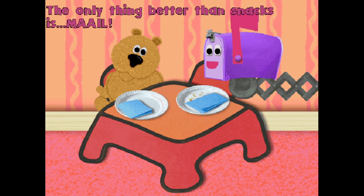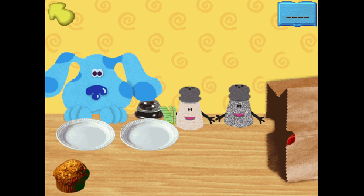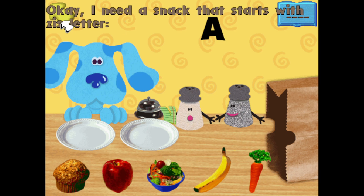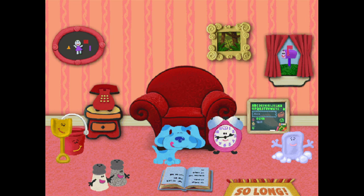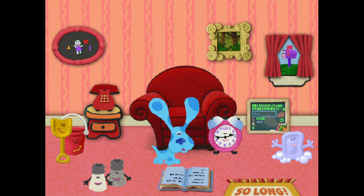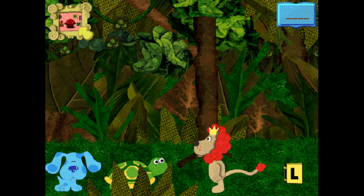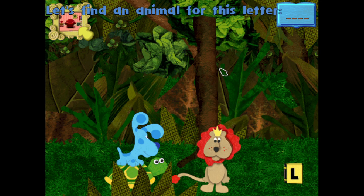The only thing better than snacks is mail! What snack starts with this letter? Let's go, Blue! Blue says to you, can too! Find an animal for this letter. L.